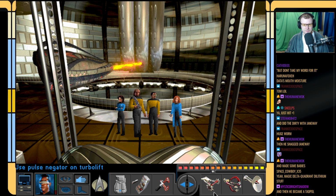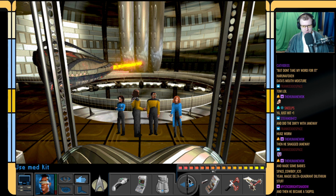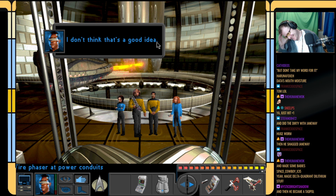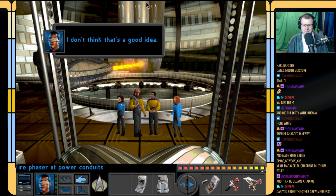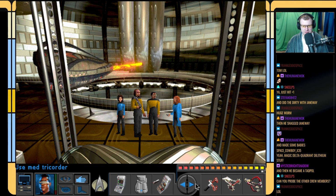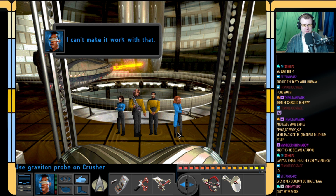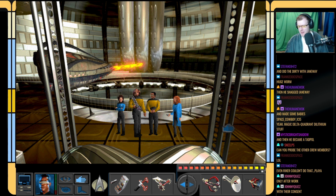Do you want to just shoot it? Do you want to just shoot it, pal? I don't think that's a good idea. You might just be right. You know what, Sneops? I'm glad you asked. There's only one way to find out. We need the probulator. Probulate crusher. I can't make it work with that. No, I bet you can't, mate. I've seen how you strike out.